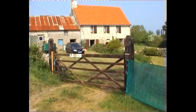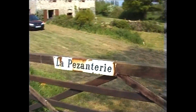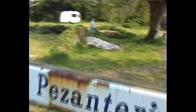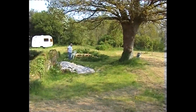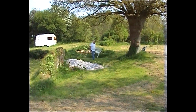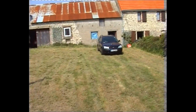Through our gate, which we've just had fixed because it's sheared off. There you are, La Peasantry. And there's Dave over by the pond, which the boys built last year, and that's some stones of which we've used most of them, which I'll tell you what we're going to do with the rest of those in a moment. And now this is where we park the cars.